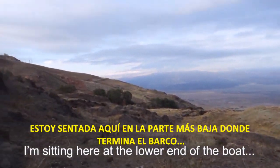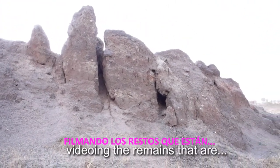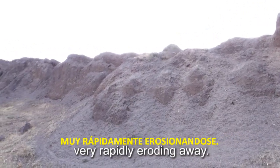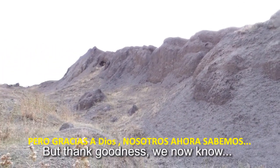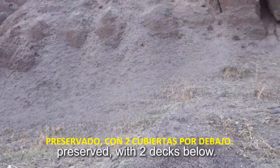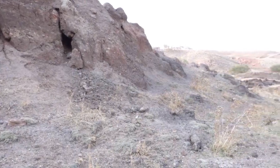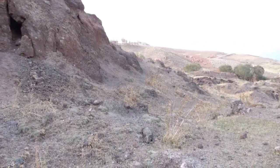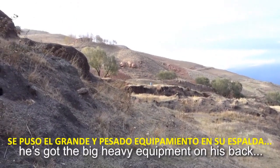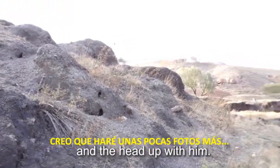I'm sitting here at the lower end of the boat, videoing the remains that are very rapidly eroding away. But thank goodness we now know the massive bulk is down in the ground, preserved, with 2 decks below. There goes Randall. He's got the big heavy equipment on his back and he's heading up. I guess I'll make a few more pictures and then head up with him.